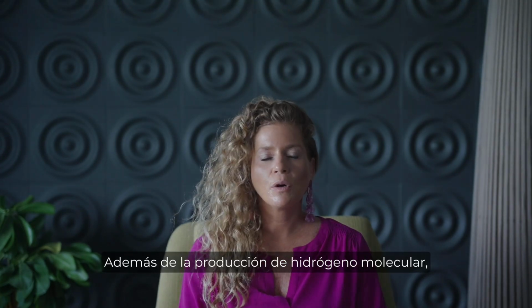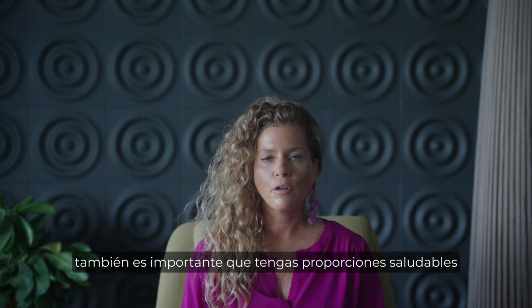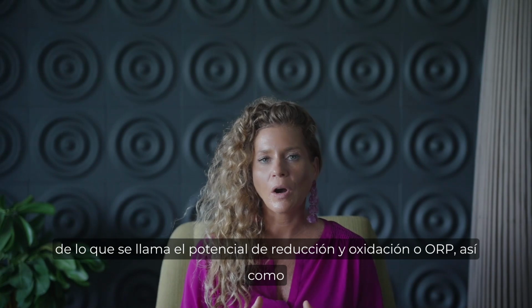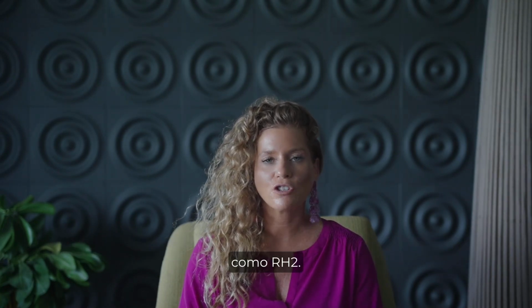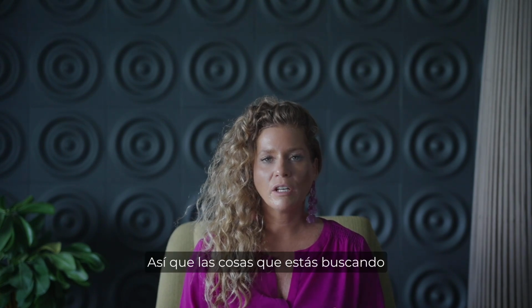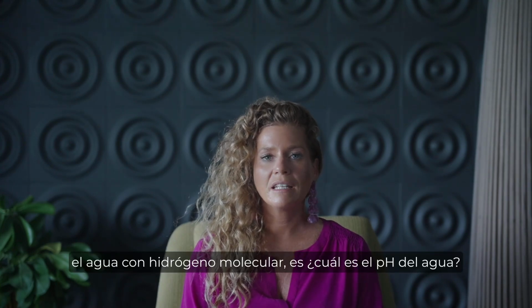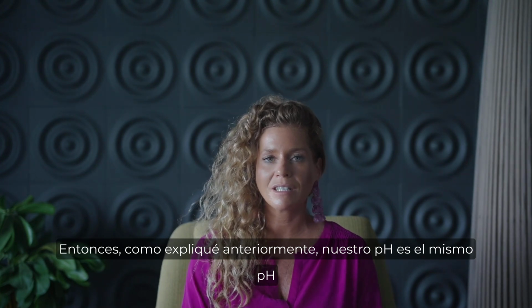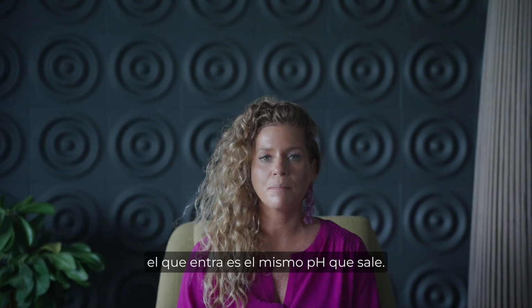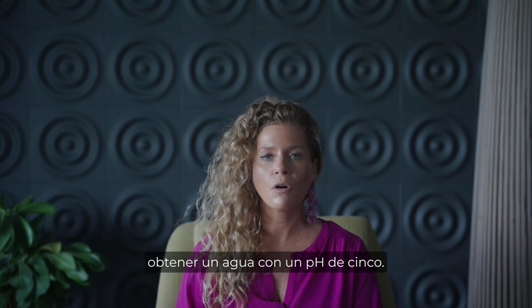In addition to molecular hydrogen being produced, it's also important that you have healthy ratios of what's called ORP, oxidation reduction potential, as well as RH2. So the things that you're looking for in a healthy, therapeutic, balanced molecular hydrogen water is what is the pH of the water? Like I explained earlier, the same pH that goes in is the same pH that comes out. If you put in water with a pH of 5, you're going to get water with a pH of 5 out.